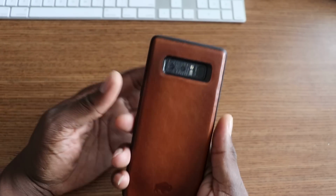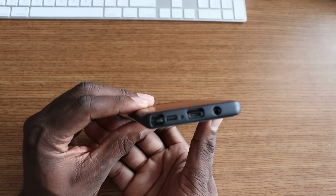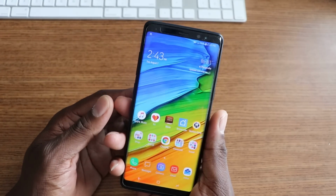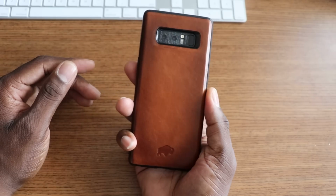Really nice. The Galaxy Note 8 is still going to be a very popular phone, and for some people they're not going to update to the Galaxy Note 9. You're going to stay with your Galaxy Note 8. So the best thing you can do for yourself is grab you a very nice case.